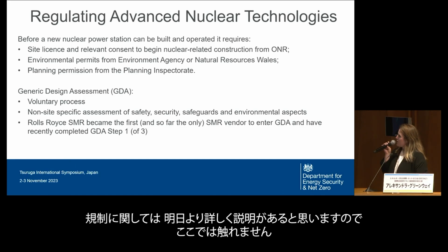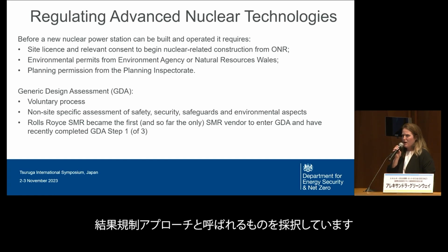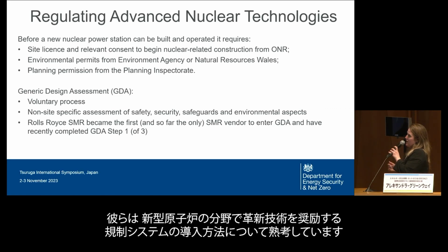On regulation, I think there might be some more on this tomorrow, so I won't go into it too much. But the regulators in the UK, the ONR, the Office for Nuclear Regulation, they have what they call an outcome regulated approach. It's supposed to be an approach which can help to regulate innovation, and they're thinking very hard about how you have to adapt the regulatory system to encourage innovation in the advanced nuclear sphere.